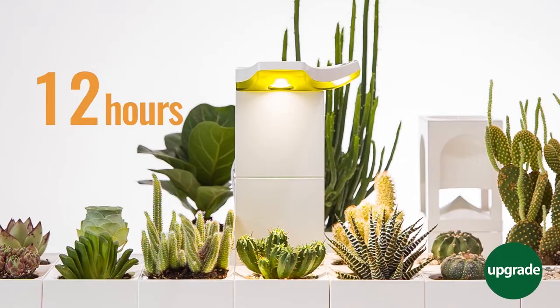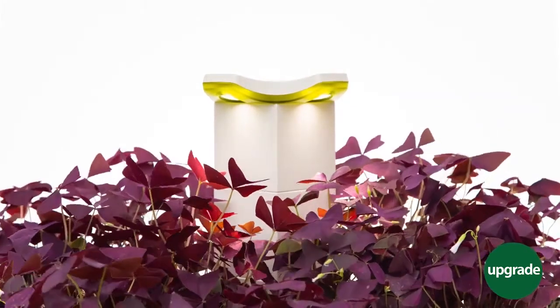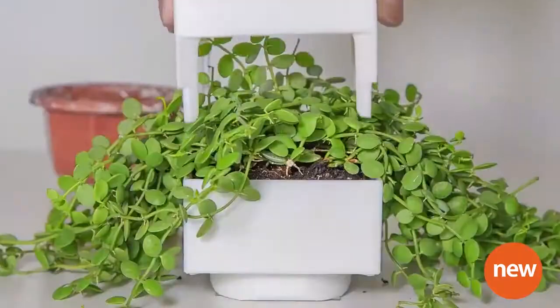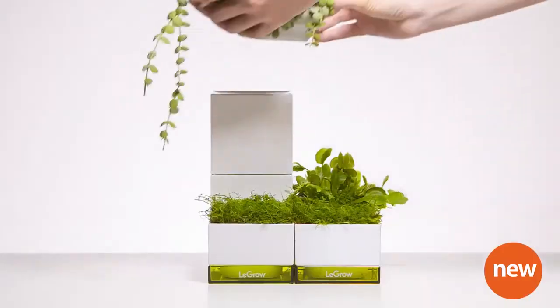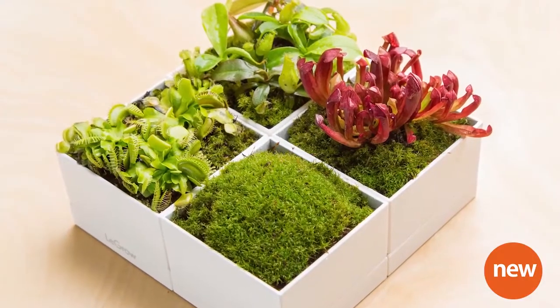LeGrow lighting works up to 12 hours, assuring that plants absorb all the needed light. We designed two new planters. There are tons of new choices for every type of creative indoor garden project.